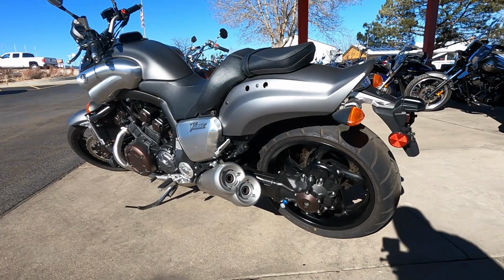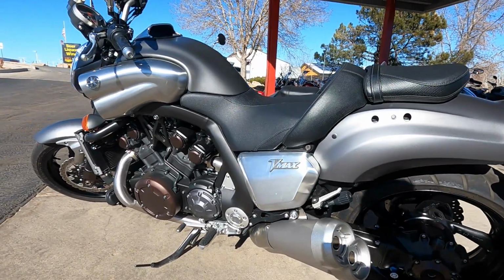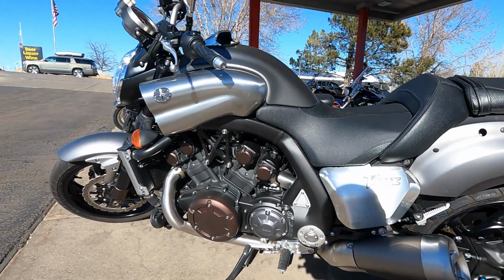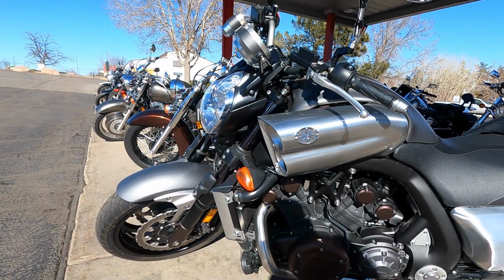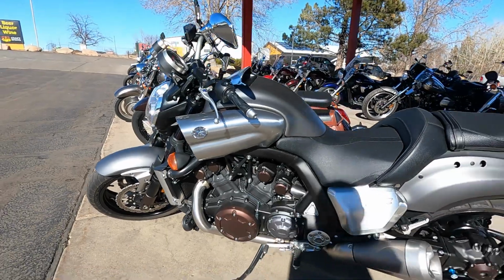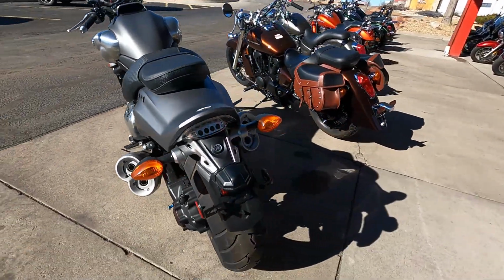The Yamaha Vmax came out in 1985 and stayed pretty much unchanged until 2007. Please excuse the creepy shadow guy. He is in awe of this wonder. This is a second generation 2014 model, and it is beautiful.